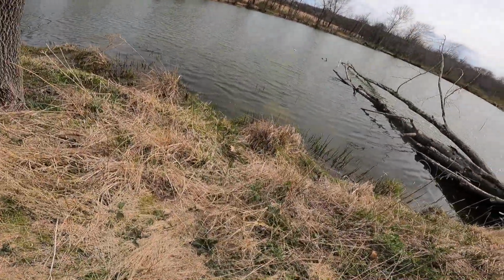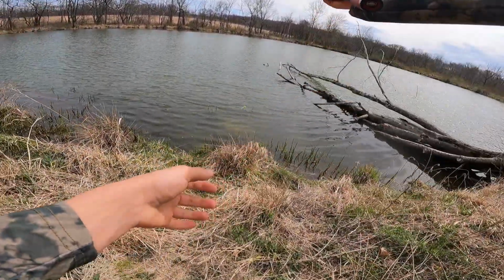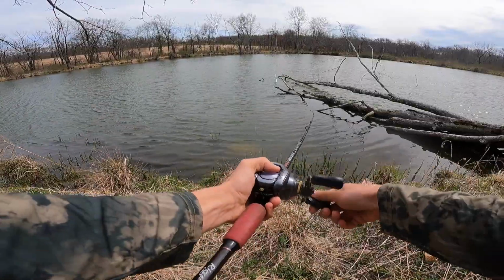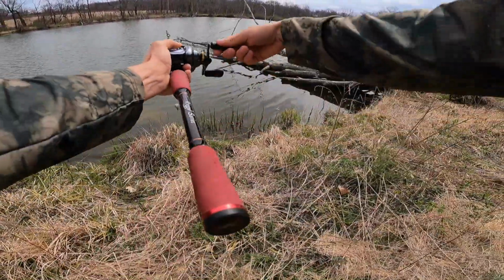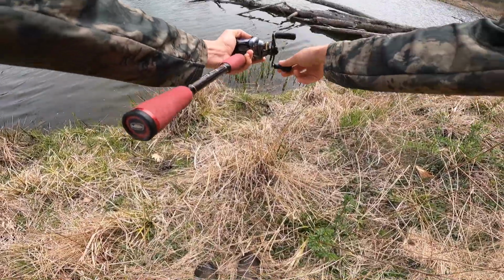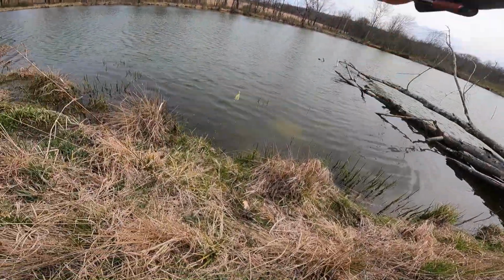There's something right there. I don't know if that's a bass or what. Oh my God, dude. There's a big bass right there. Oh my God. Oh my God, dude. That was huge. Oh my gosh.